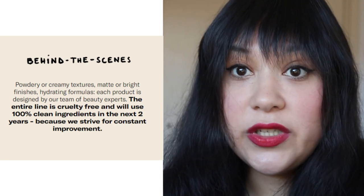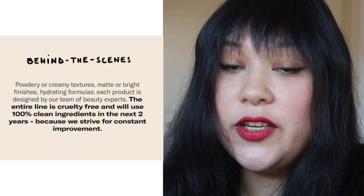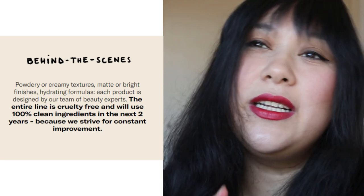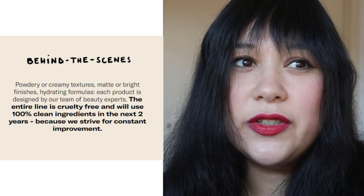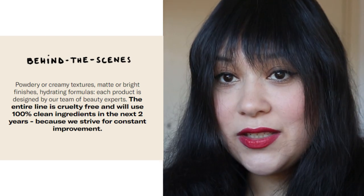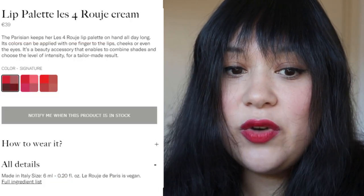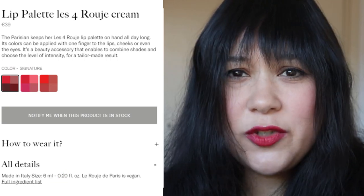Before I actually start getting into the product line, I do want to mention that everything that you see here is cruelty-free, and all the products that I have are also vegan. They do have a clean initiative approach to their makeup, but since clean beauty hasn't been defined yet by the industry, I always find it a little difficult recommending or talking about clean beauty. So I'm just gonna put this up on the screen for you. And I'm gonna note that every single product that I'm using, they do have an ingredient list that you can go into, and then you can see if the products are kind of up to your standards or not.